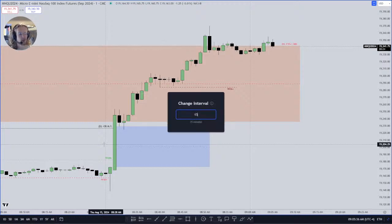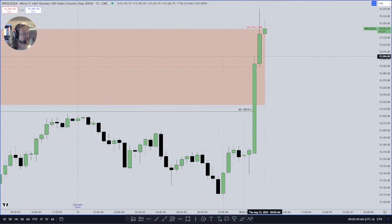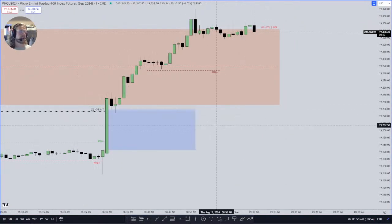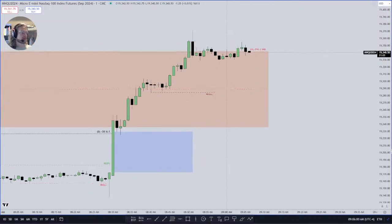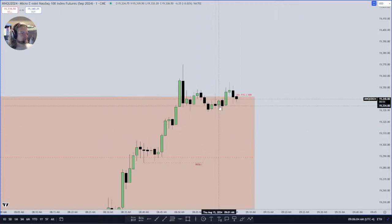Let's say you have an idea that certainly this imbalance is going to be tagged or repriced somehow, then you can refine it to the point that inside of that imbalance on the 15-minute chart, we have a 1 minute imbalance that price is likely to engage. I'm just basically explaining the idea. I like what it's doing here.